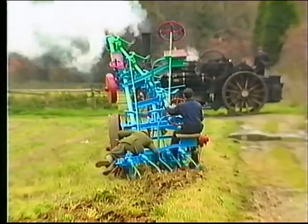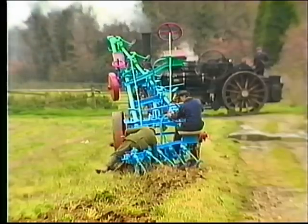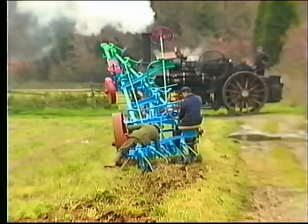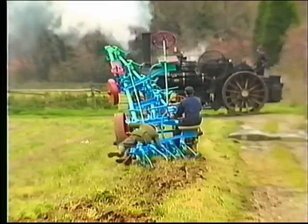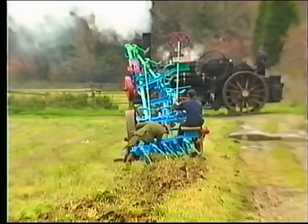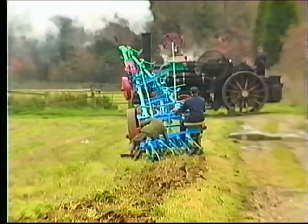The driver was responsible for the lives of the men on the plough. It wasn't unknown for a plough to appear out of the early morning mist without the ploughman. Even when the visibility was good, it could be difficult for the engine driver to see what was happening at the far end of the field, because the two engines could be working up to half a mile apart.